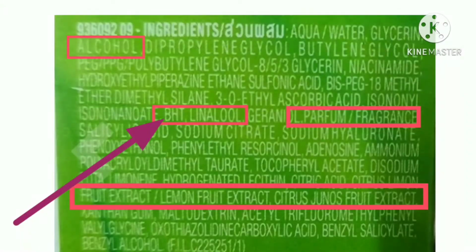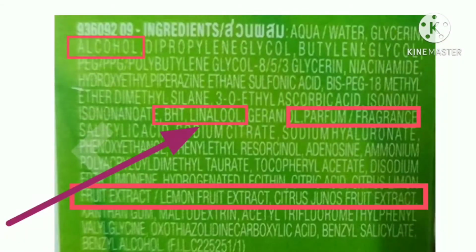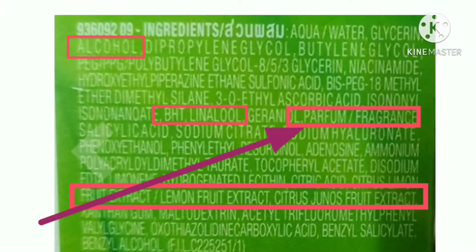The ingredient, as you can see, is BHT, which is a preservative used in a lot of skincare and personal care products, but the percentage of BHT should be less than 1%. However, it's very high up. Next ingredient, as you can see, is linalool. This is another type of alcohol, which just shows that there are too many types of alcohol that are placed. Another ingredient is fragrance. So after 2-3 different types of alcohol, there is fragrance.